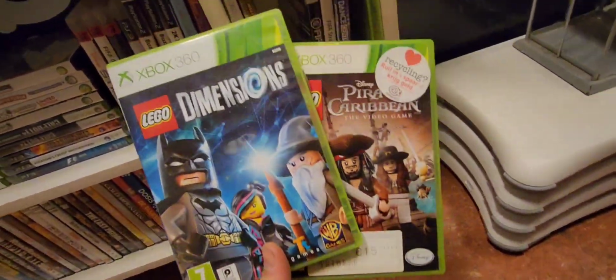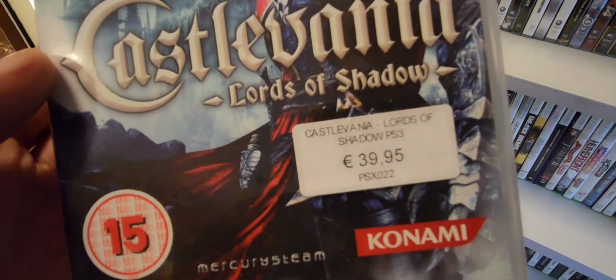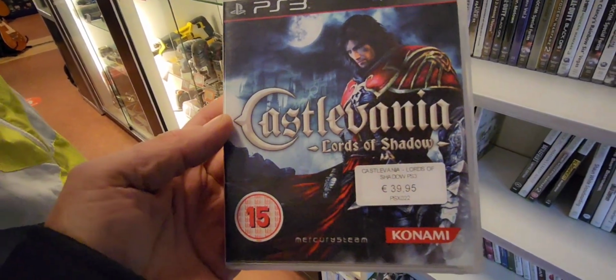$10 each. Nope. Not today. $40? I mean, it's Castlevania. Is that a real price? It is Castlevania, so it's possible. But I'll see.